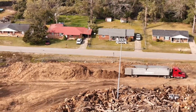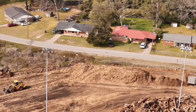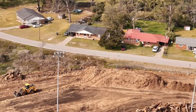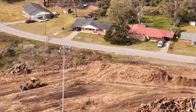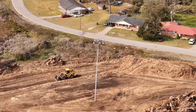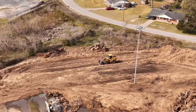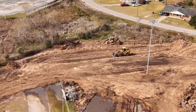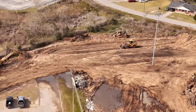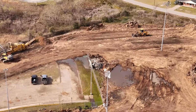We're going to look around here a little bit. That's a pretty good size pile of chips there. The front end loader is taking them from this chipper around to the left here. There's a big stump, and piling it back there. You can see where they've spread out some chips to make the ground more level. They've got some water there they could cover up with the chips.